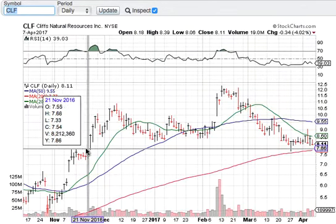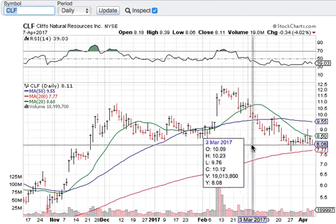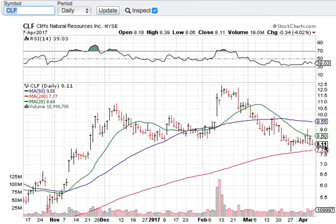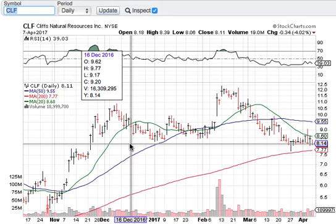CLF. This one is just hanging in there on support, but now provides perhaps an even nicer entry point, because it's getting ever closer to that time where it's going to have to make its mind up as it collides with this rising moving average. Still very much on support at $8 there, just the same as before. What else do we have here?